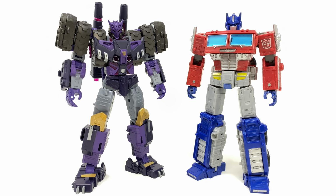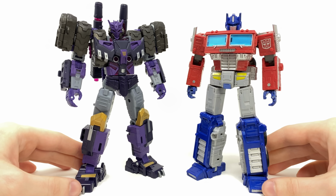Now as we jump into a few comparisons, we have Voyager Tarn compared alongside the Earthrise leader Optimus, and he's actually a little bit smaller, but not by much.